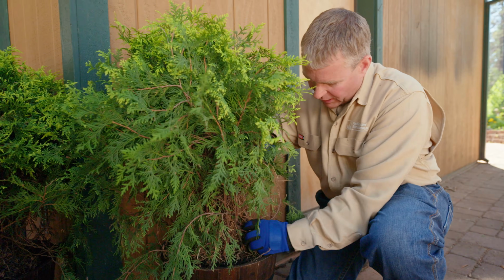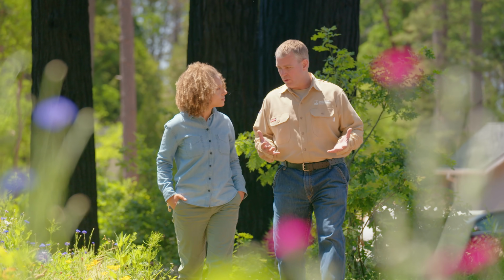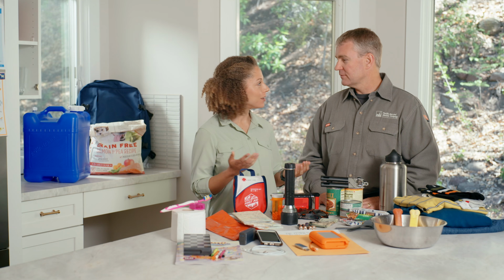Next week, we're going to talk about how gardening can help make your home more fire resilient. That actually sounds like a lot of fun.